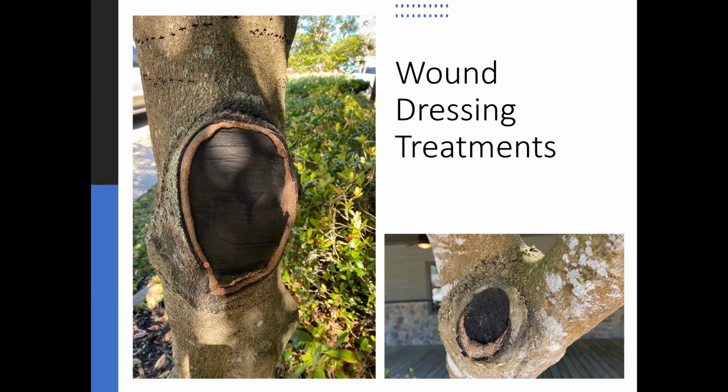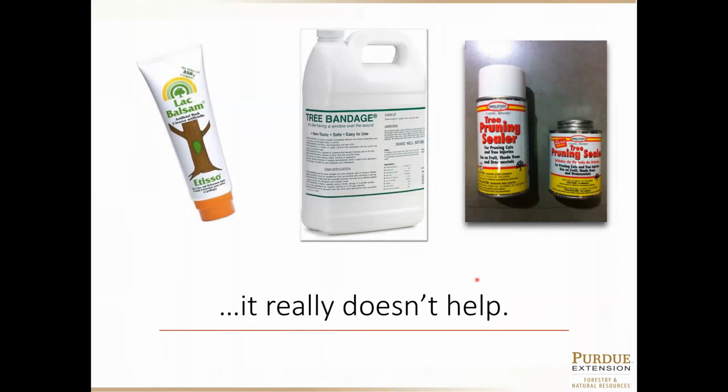You can see the wound wood trying to develop here. This is a very large pruning cut. Same here, you can see starting to develop, but it's much slower than it normally would be had it not been treated. There are different types of pruning sealers.